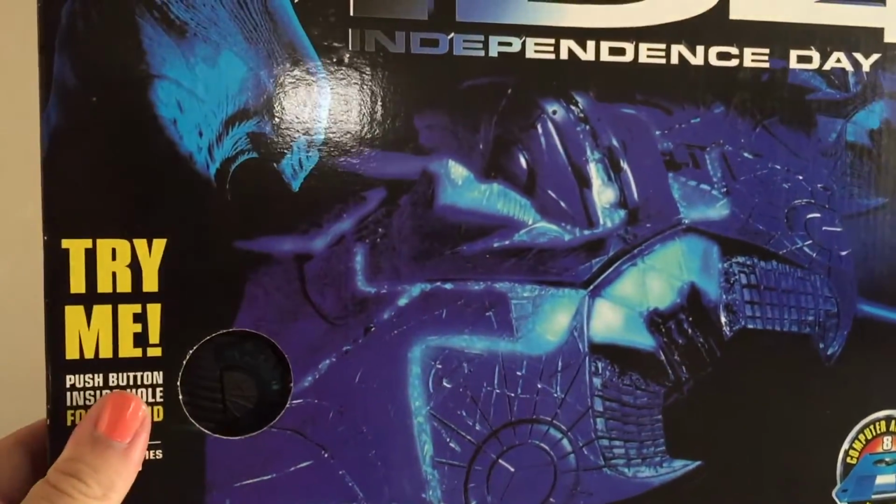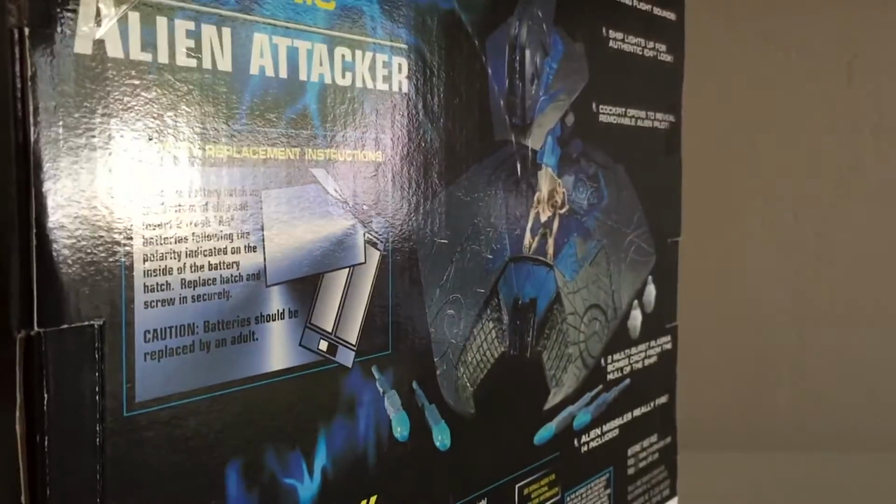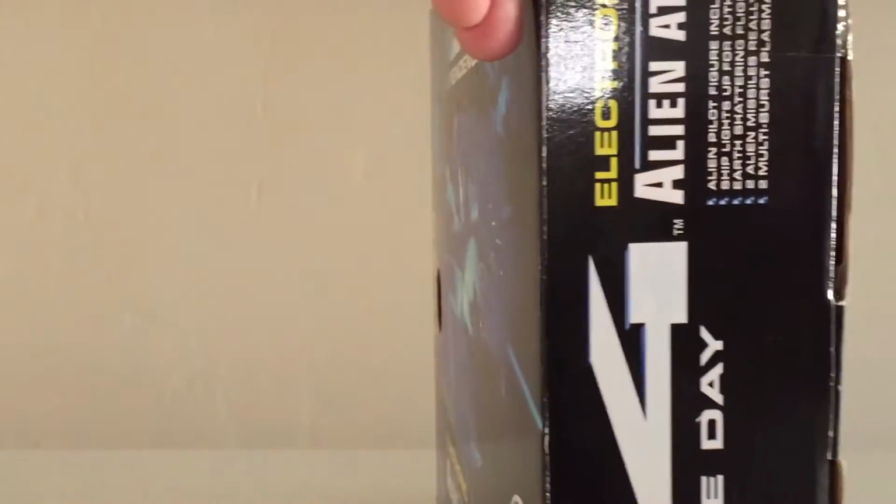All right, you guys, so I'm going to go ahead and get this removed from the packaging. That way we can take a closer look and see what it's like. Really excited to do this. It has been 20 years since this toy was released. And yeah, really anxious to get it out of that box and see what we got. So let's go ahead and do that.